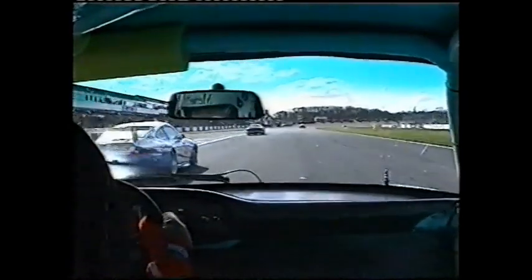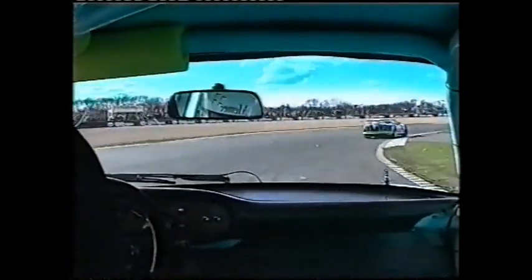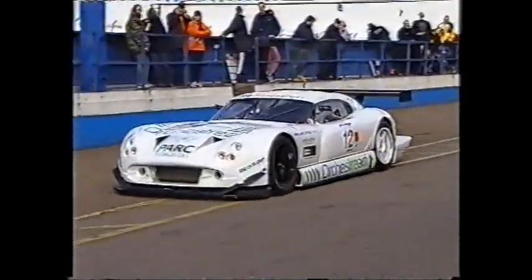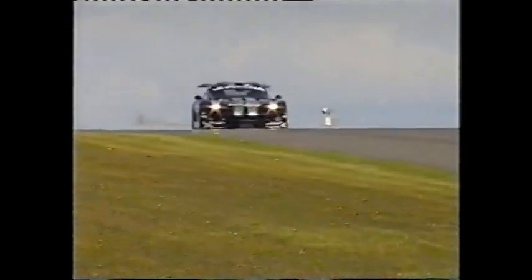Back on board with Callum Lockie, and he's trying to take another position. Getting past Simmons into Redgate. Just a clean piece of outbraking, no problem. Ashley makes it back to his pit. Well, that may be the last we see of that car. It's going very slowly indeed.